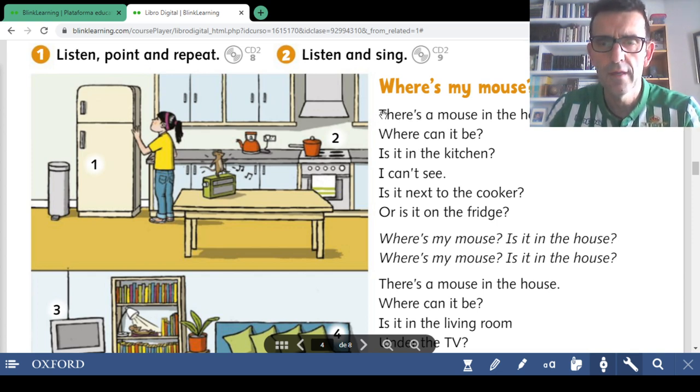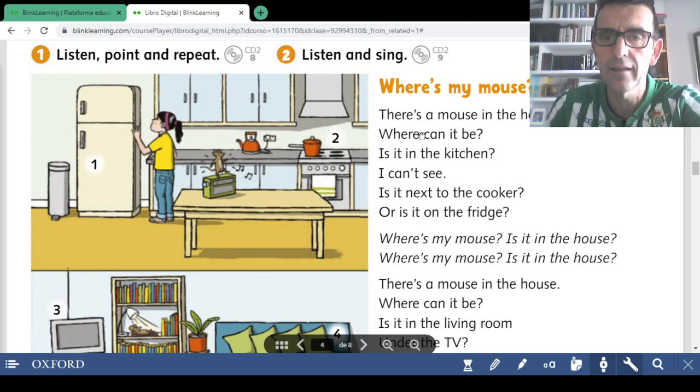Well, you have the translation of the song. There's a mouse in the house, hay un ratón en la casa, where can it be? Where can it be? ¿Dónde puede estar? Where can it be? Is it in the kitchen? ¿Está en la cocina? I can't see, no lo veo. Is it next to the cooker? ¿Está al lado del fuego? Or is it on the fridge? ¿O está encima del frigorífico?